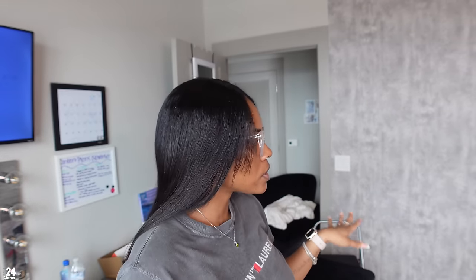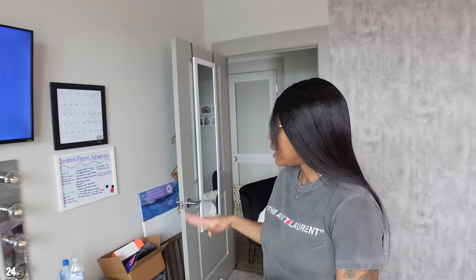So I'm just gonna clean up my mess, and then we're gonna start putting together this shelf so that I can rearrange things and kind of maximize my space in this room.